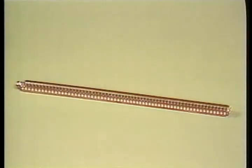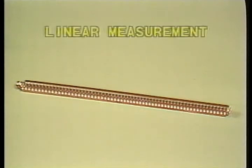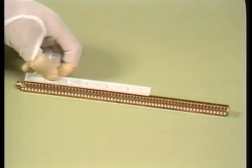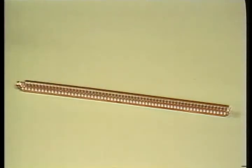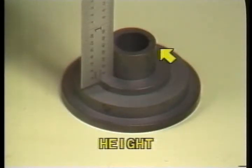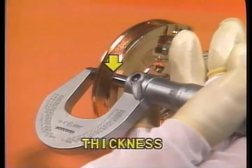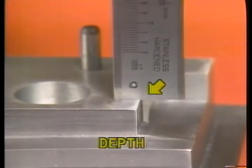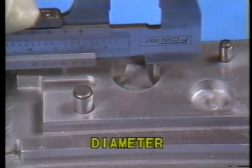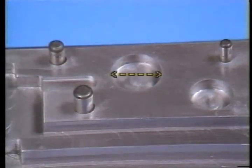Because tolerances can be quite small, in this course we will be demonstrating how to perform precision linear measurements of surface dimensions. Linear measurements are taken along a straight line between 2 points on a surface, or between 2 surfaces. We can take several types of linear measurements. They include the length or width of an object, height, the thickness of an object, the depth of a hole or a step, and the diameter, or distance in a straight line across a circle so that the circumference or rim of the circle is divided in 2 equal parts.